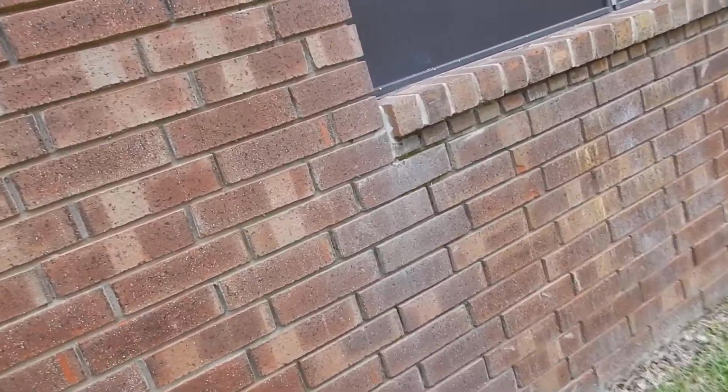And again, on the brick, I'm not seeing any stair-step cracks. I'm not seeing any vertical cracks. I'm not seeing any horizontal cracks. The brickwork is pretty nice. I imagine that they've done repairs. I know that this house has experienced foundation repair. I got the memo.